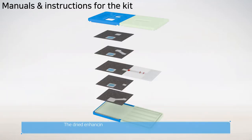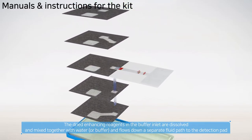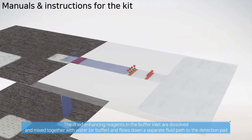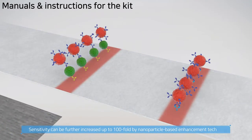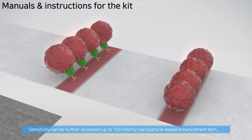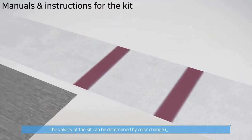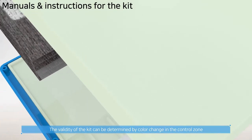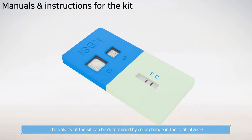The dried reagent in the buffer inlet dissolves and mixes together with water and flows down a separate fluid path to the detection pad. Sensitivity can be further enhanced up to 100-fold by the metallic precipitation method that uses catalytic properties of gold nanoparticles. The validity of the kit can be determined by a color change in the control zone, 5 millimeters from the target site.